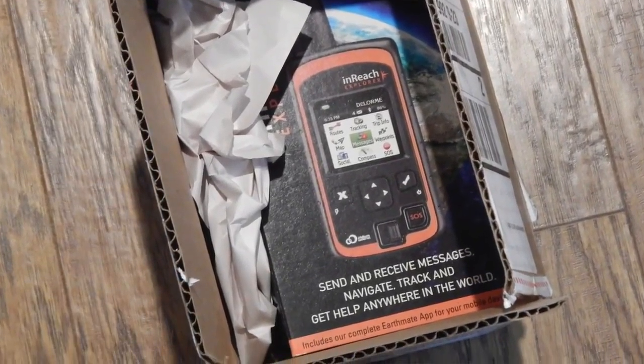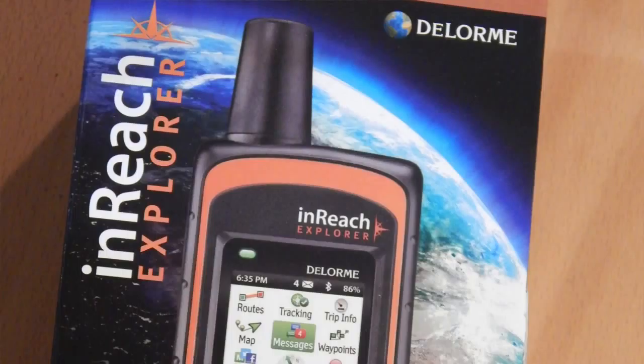There are other satellite communicators out there, and in my opinion, this is the best one, because not only can I send messages, I can receive messages. Let's check it out and see what's in the box, how it operates, and the rest of it.